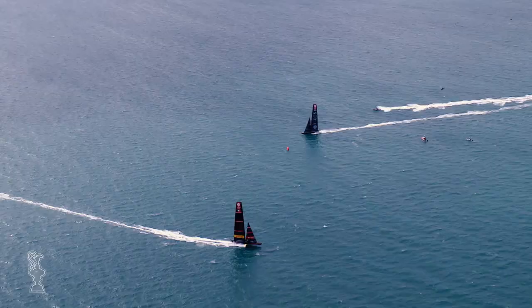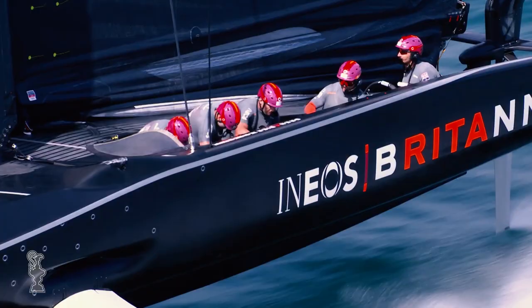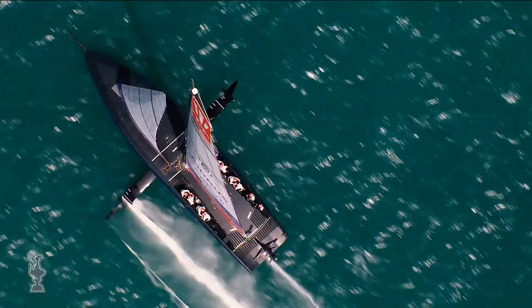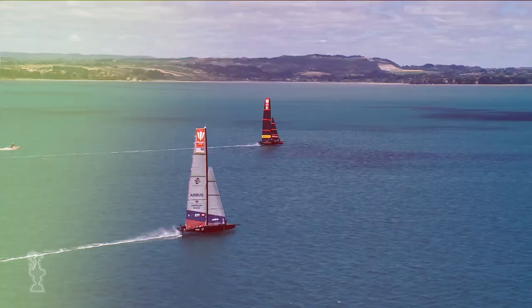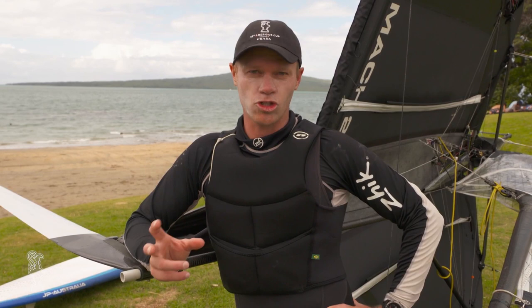These AC75s are incredibly efficient. They sail incredibly fast for a given wind speed, but sailing too fast in the wrong direction and you're doing yourself no favours. These AC75s are really aerodynamic. On board, travelling at 50 knots, reading the actual wind is a big ask. But they're also packed full of technology, allowing the sailors to accurately seek their optimum VMG. So in fast-foiling boats like these, sailing the shortest distance at the highest speed, that's what's going to win the races.